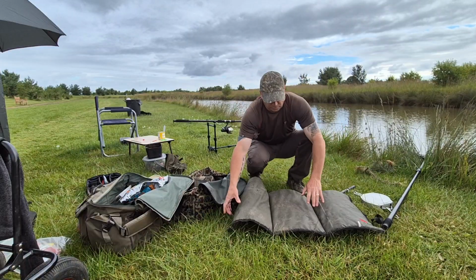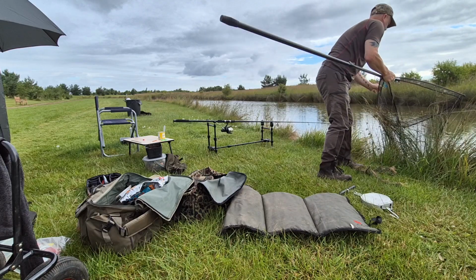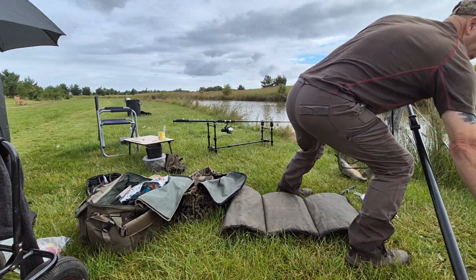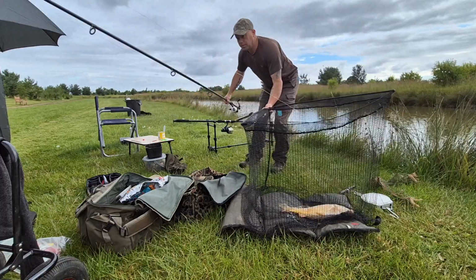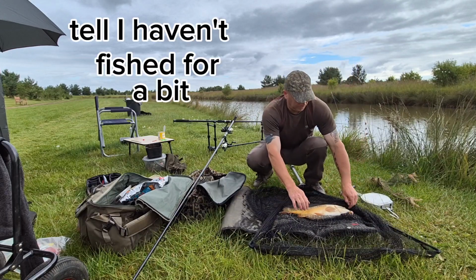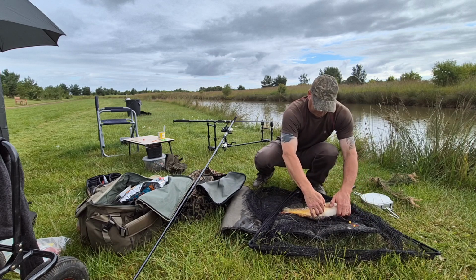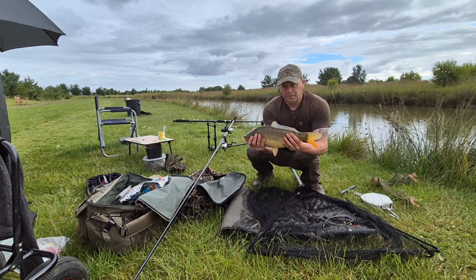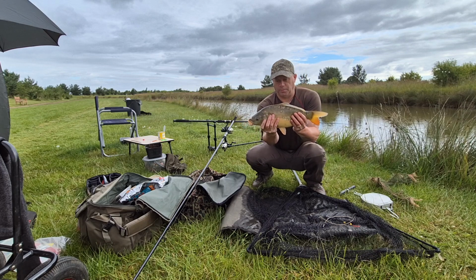So, well, first carp. Like I said, I was just setting stuff up and the rod went off, which is typical. So, we'll just get it out. It's only a small one, but a fish is a fish. Right, there you go. Nice little carp. It's only about five pounds, but not going to bother weighing it, it's only small, but absolutely beautiful fish. So, I will get this one back, and then we get set up again.